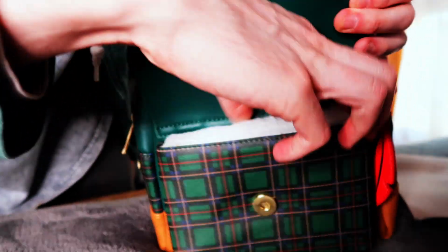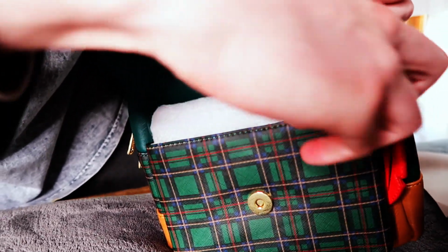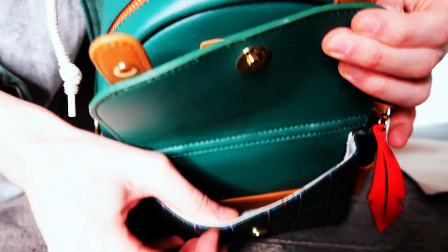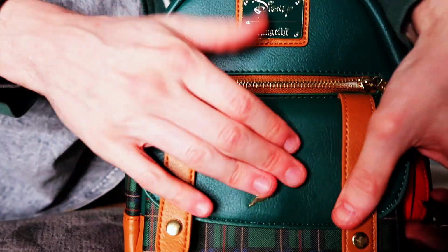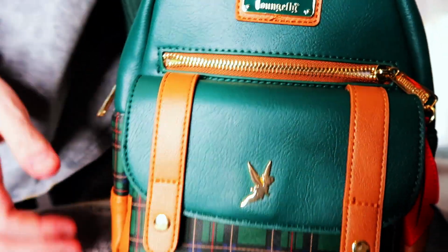So that pocket's awesome. It's a nice, really functional pocket. Like we can see if we take out the foam there, that's a really nice big size pocket. We won't take a look at the lining yet. We'll leave that as a surprise. Let's keep looking around at the rest of the backpack.